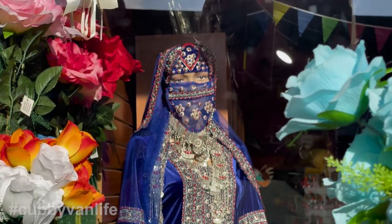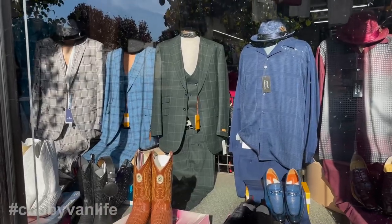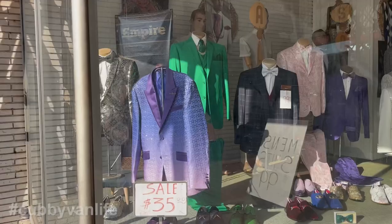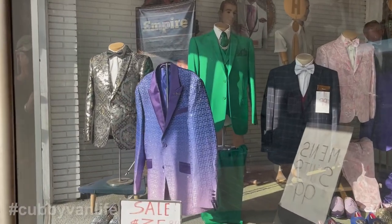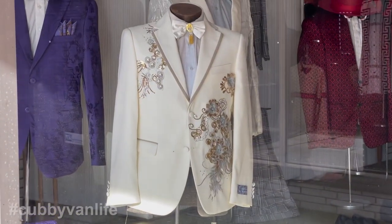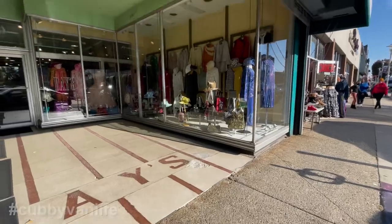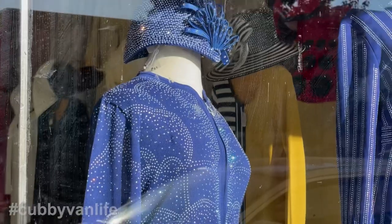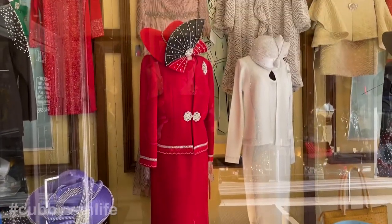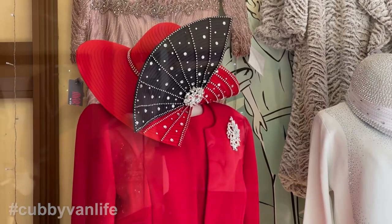In addition to stores catering to Muslims, there are a number of older stores catering to the fashion whims of the African-American population. And I love looking at the fashions in these windows. So interesting. And this was my favorite store, Days, that was run that day by Miss Pam, who informed us that this is Sunday go to church meeting fashion. Look at the hats and the dresses.